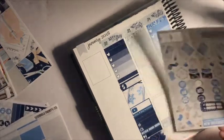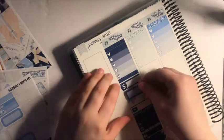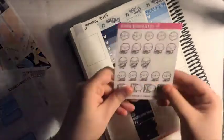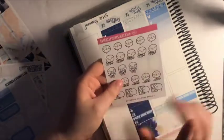Then in the morning, I have a plumber appointment at my house. I will be at work, so my oh so lovely boyfriend will be taking care of it. Bless that boy. So to mark that, I pulled out these bathroom cleaning stickers from Bubble Monsters Co., but I thought it would work.